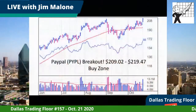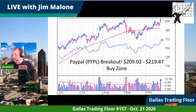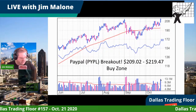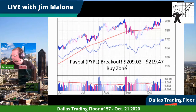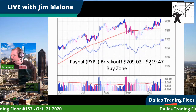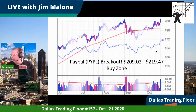Now I just want to show you the chart on PayPal. This is a breakout. And as you can see, there's very strong action on it. This is on the small portfolio. I did buy one full position in PayPal today based on this breakout. I think we're still in the buy zone on PayPal on the breakout, 209.02 to 219.47. Now, I do think that we may be going higher on PayPal.